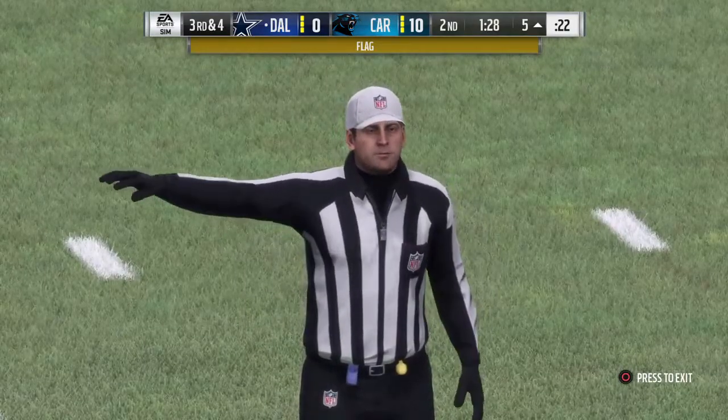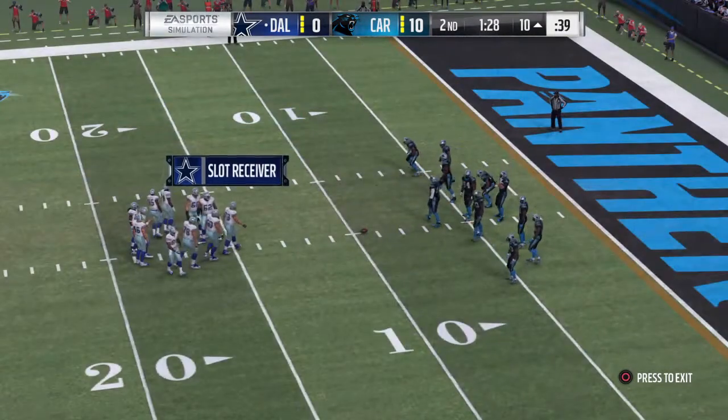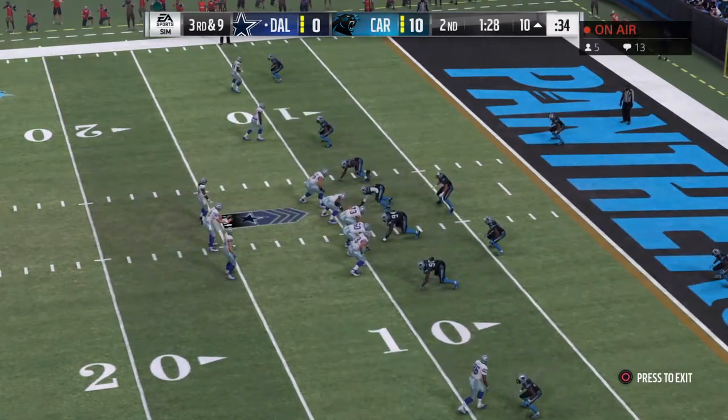False start, offense. So that one will be accepted. The offense on 3rd down, not good. 0 for 4 thus far. This is 3rd and goal.